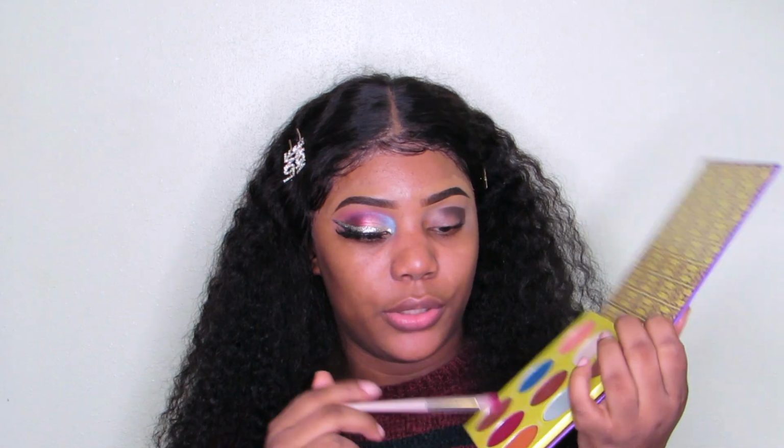So right now we're going in with this Juvia's Place palette, and I am gonna go in with this color right here.